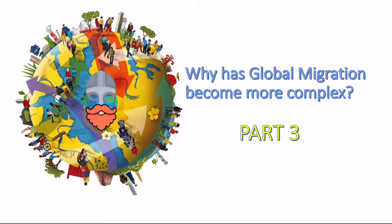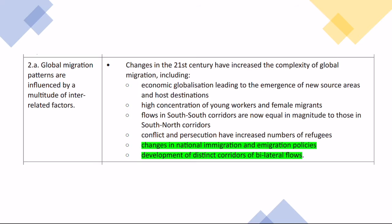In today's video, I'm going to be talking about the last bit of why global migration has become more complex in the 21st century. This is for the OCR A-Level Geography spec, and the points I'm looking at today are going to be about changes in migration policies and development of distinct corridors of bilateral migration.